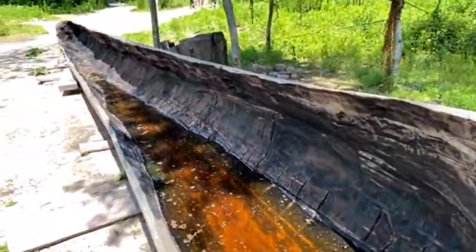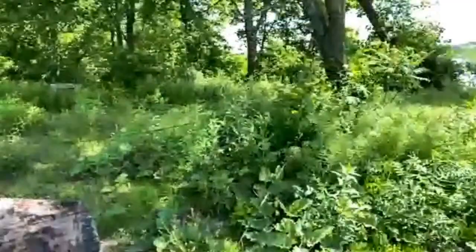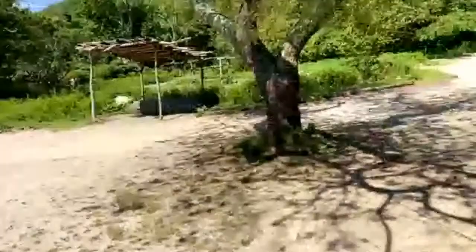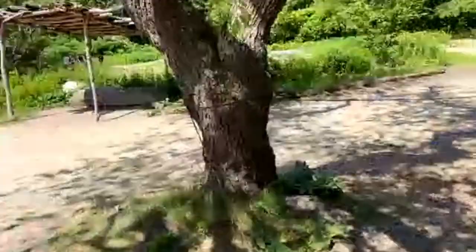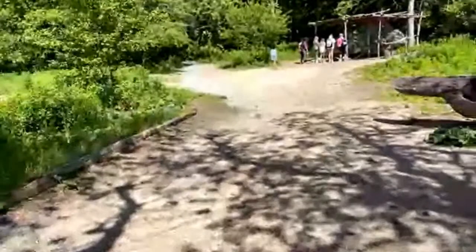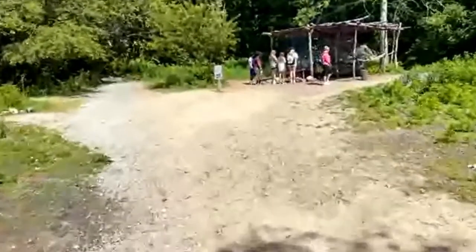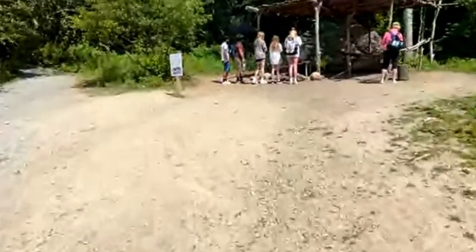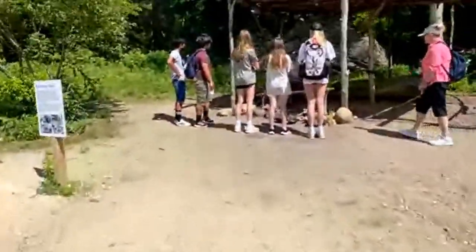Some people might know what it's like to lose a canoe. There's a rope there. All right, so we're going to go up here because it looks like we've got somebody who is giving a little lesson. Catch a little bit of this here.